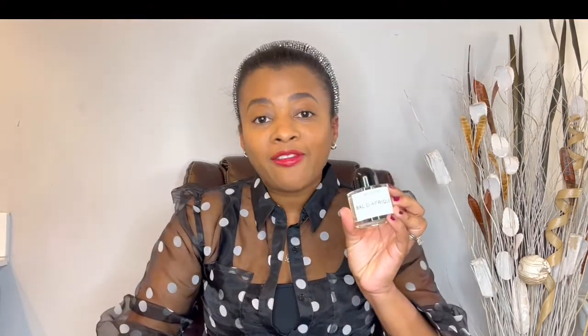But what I get, when it dries down, is a very pleasant floral, rose-ish fragrance. It's very enjoyable, and you're going to get a lot of compliments wearing this perfume. So definitely check out Flora Botanica by Balenciaga. Very, very great scent. And then the third one I have for you guys is Bal d'Afrique by Byredo.